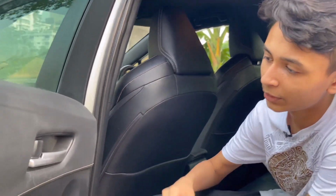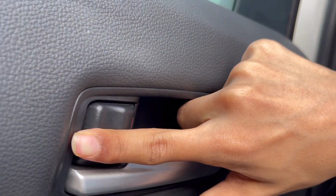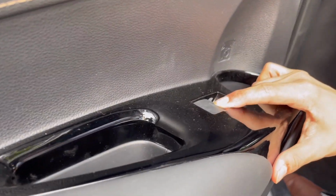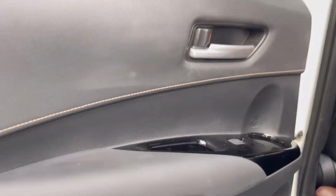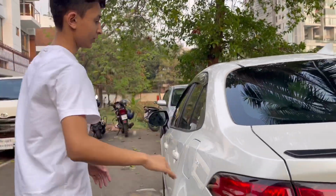So now the door. First of all, you have your door handle with your unlocker and locker. You can do it manually from here. You have your grab handle with leather touch and white stitching. This is piano black. This is your window opener, bottle holder. Down here is your speaker, and you also have this white stitching here. And this is also soft touch material. Now I'm going to get inside the front.